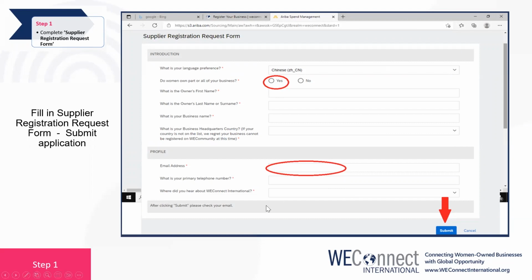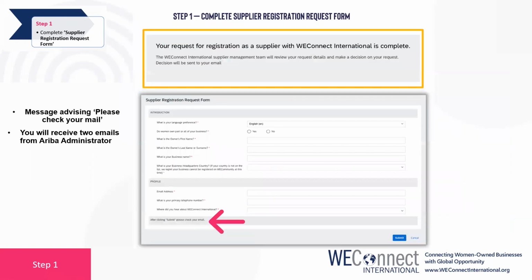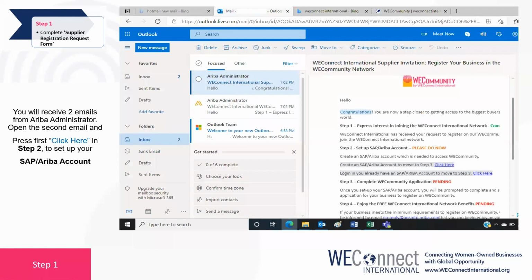When you have completed the form, simply click that Submit button to submit your application and complete step 1 of the registration process. Once you have clicked that Submit button, at the top of your screen, you will receive a notification advising you to please check your inbox. You will receive 2 emails from Ariba Administrator. The first email will include the guidelines on the steps to complete your registration.